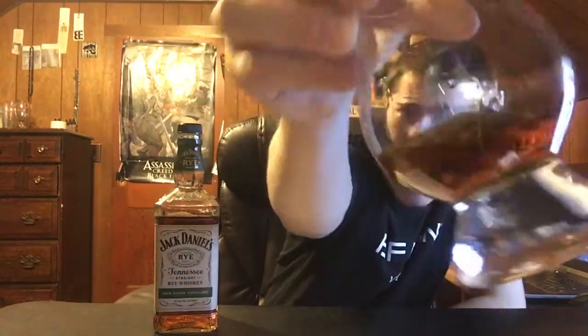So it's Tennessee Straight Rye Whiskey, mash bill. I actually have some notes written down. Mash bill is 70% rye, 18% corn, and 12% malted barley. This is a NAS, which is no age statement, so there's no age statement on this bottle. And first we're going to go over the color. And if you guys can see, it's kind of like a nice amber caramel color.